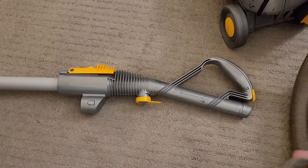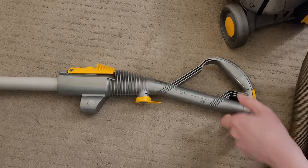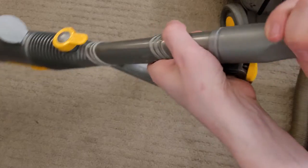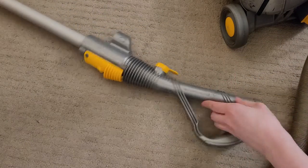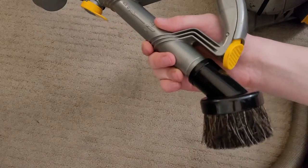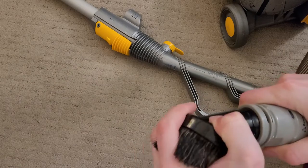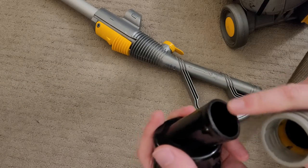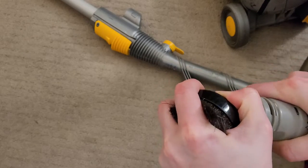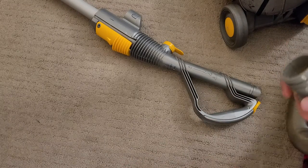So, as you can see, on the hose, the tools fit inside. But on the wand, no matter which end you put them on, the tools fit over the wand. And we'll talk about the wand in a sec. What that means is that while standard 1.25 inch attachments can fit on both ends of the wand, because they fit right on, a lot of 1.25 inch attachments are either slightly too thick or slightly not thick enough to grip on the inside of this hose, so a lot of them don't fit properly. Some of them do, some of them don't, it just depends.